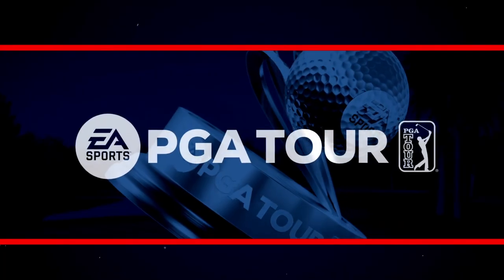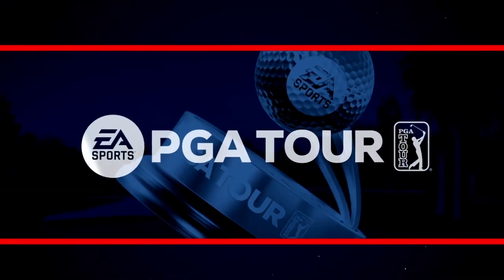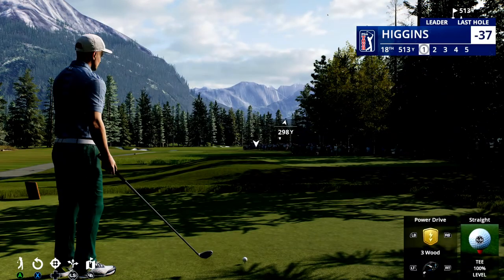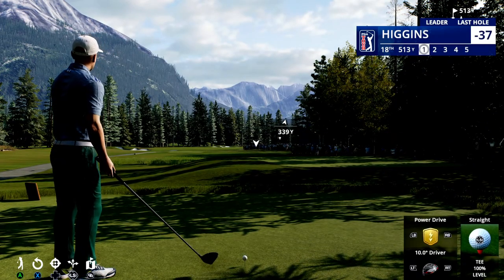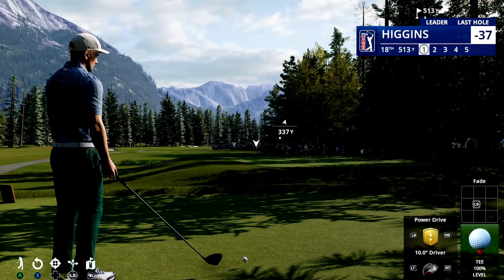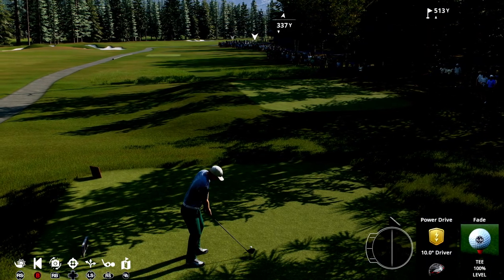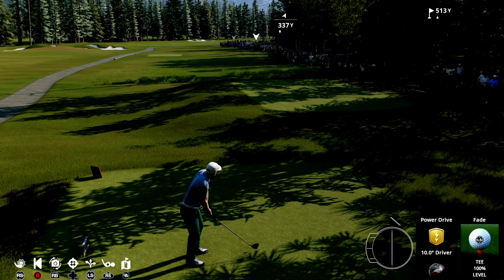Here we are at the 18th at Banff Springs, 578-yard par 5. Frank, do you like to finish a round with a par 5? Certainly if I could birdie it, that's for sure. And there's a good chance here at 18 you can, but there's bunkers galore. They're all in play for various standards of play. But the reward is if you can pump one down the middle of the fairway there, and then you reduce this par 5 to simply a drive and an iron.